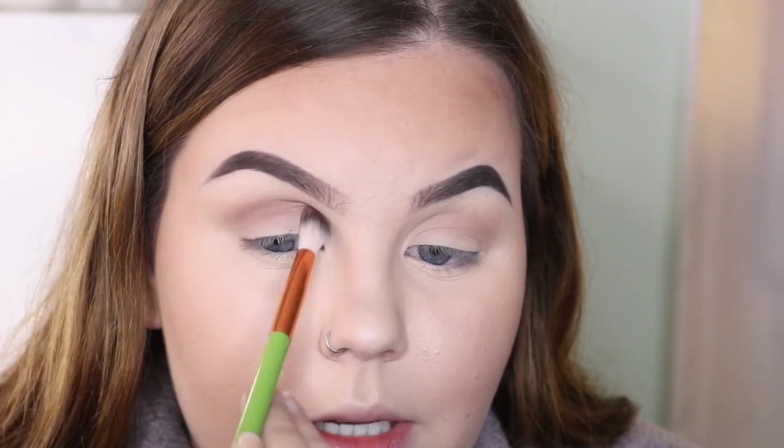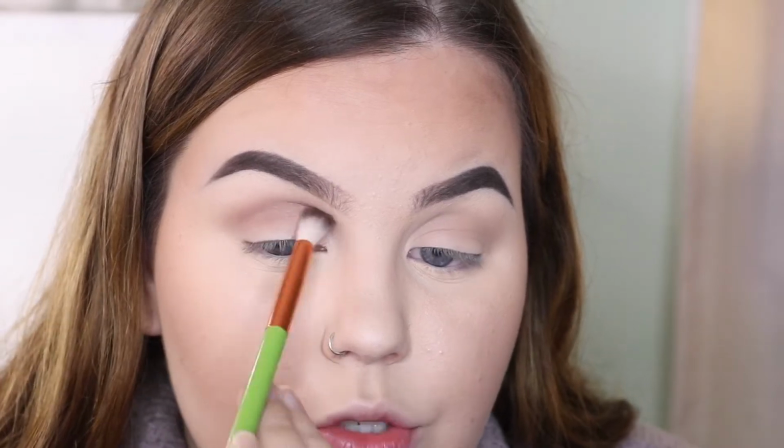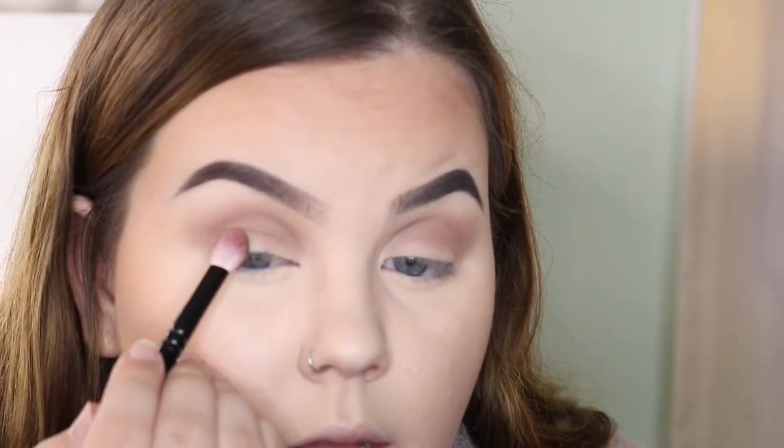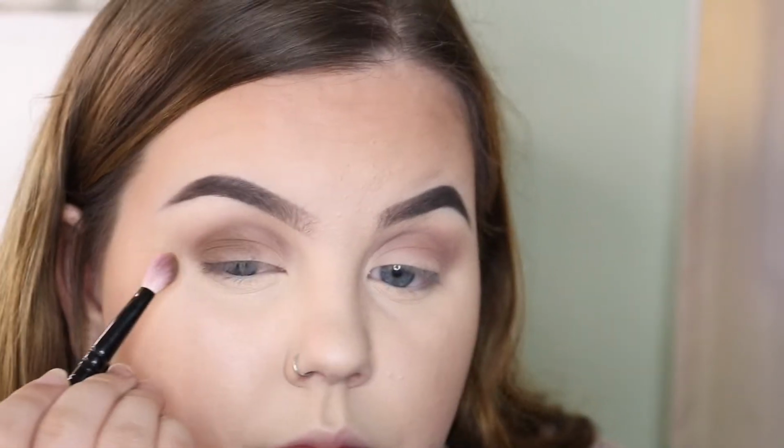So just going to go in with that, and I kind of like the way that this is looking a little bit better now. My brush got flattened in the packaging, so it's a little bit difficult to work with, but the brush itself is really soft and it's doing a good job blending. And then I'm going to go in with the shade Flip Out here, which is a dark matte brown. It looks like it's more on the neutral side, and I'm going to pop this in the outer corner. I'm going to be doing a fairly smoky look today.